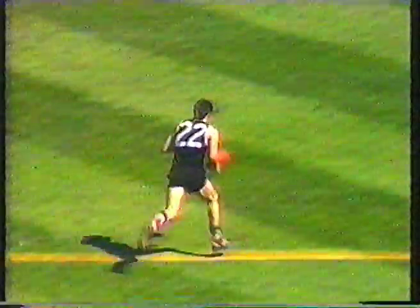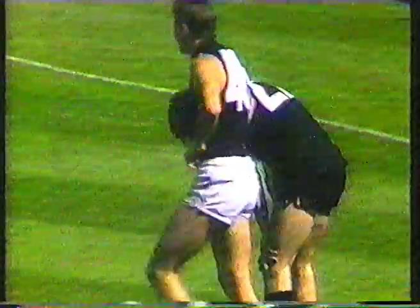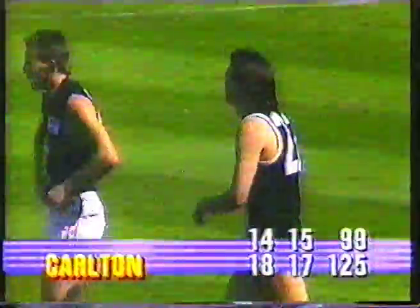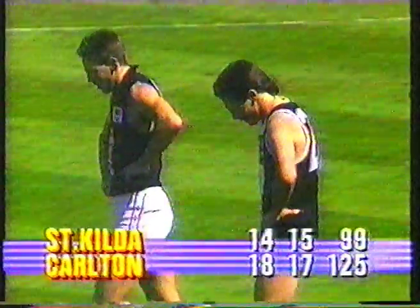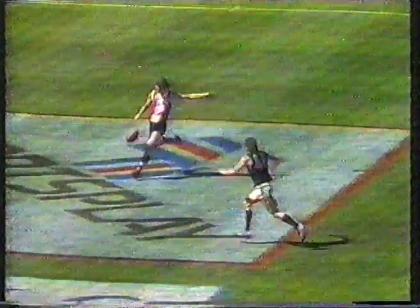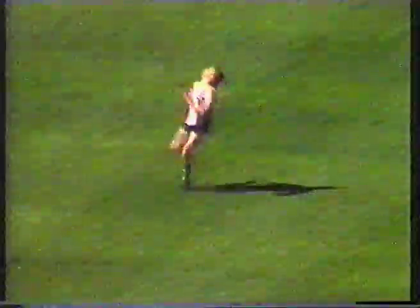Jobling's kick finds John Peter Budge. Gets some shepherding from Odgers. Good effort. Oh, top kick. He is class, John Peter Budge. He's kicked his third goal. Perhaps the last hurrah for the Saints. Yeah, that's the goal of the day, that one from John Peter Budge. Hard up against the boundary line. And he's got class stamped all over him, this player.